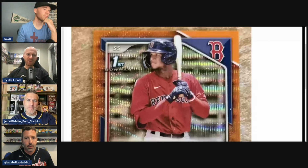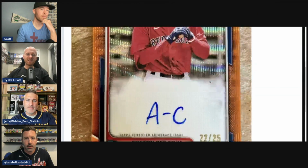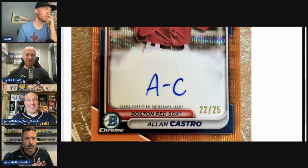So I'm not going to fault any athlete who takes time to sign their name nicely. We were looking at Larry Walker autos right before we hit record. And when you see a nice auto, that to me is what I care about. So I would take my first auto in the gimmicks as long as the athlete cares, because here's an example of what not to do, which is Alan Castro just writing A-C. When I see something like this, it makes me mad.